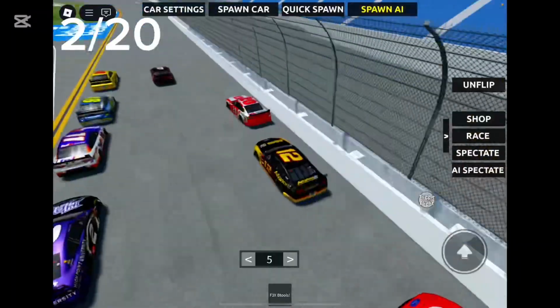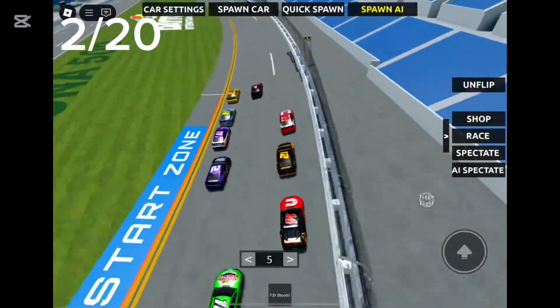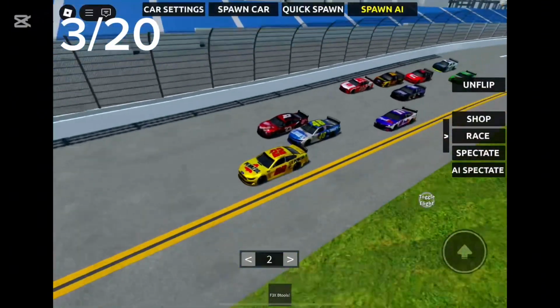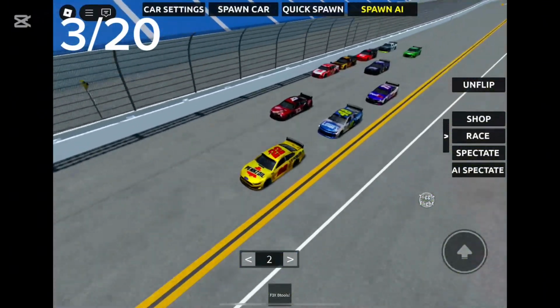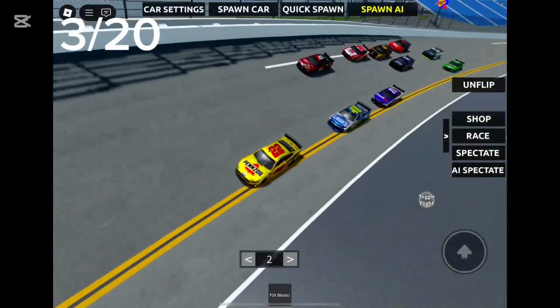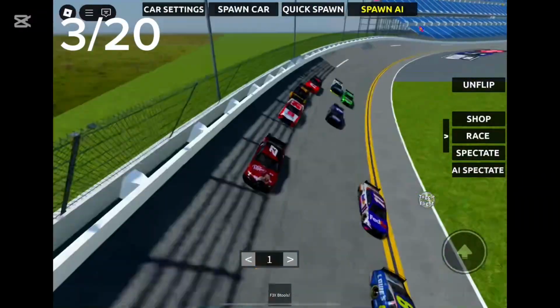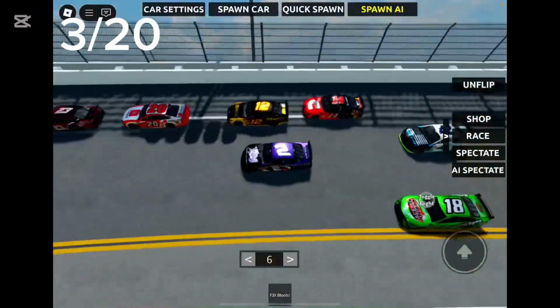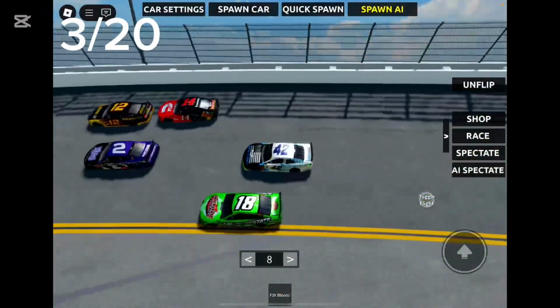Kyle Busch making some moves back there. And Joey Logano trying to go for the lead. It's lap 3. He does get the lead. He makes the pass on Bubba Wallace. Bubba Wallace falls down to second. Now Jimmy Johnson makes an attack. And contact with Kyle Larson and Kyle Busch. Both of them go making some contact there.